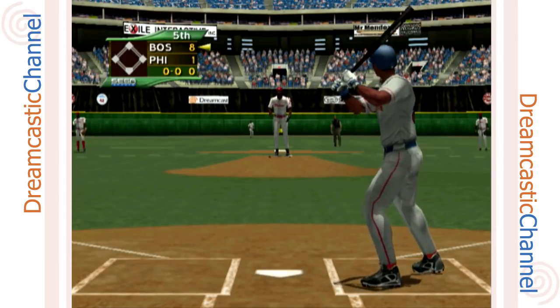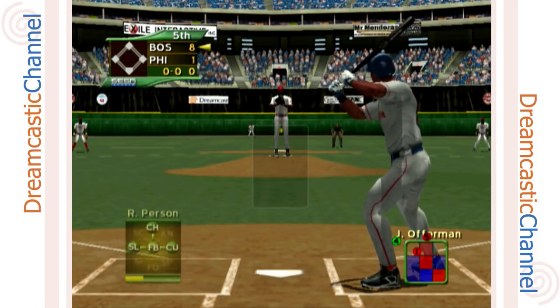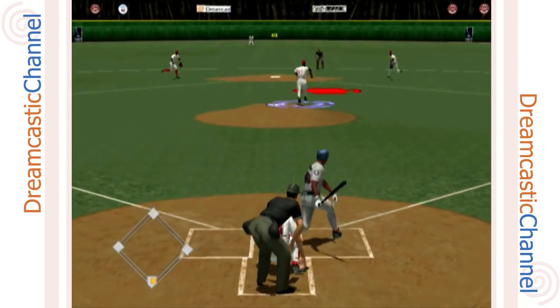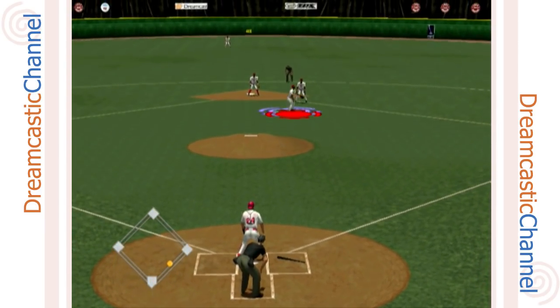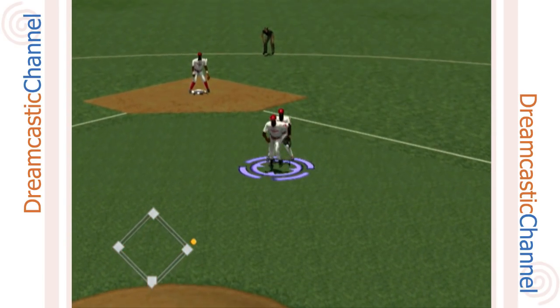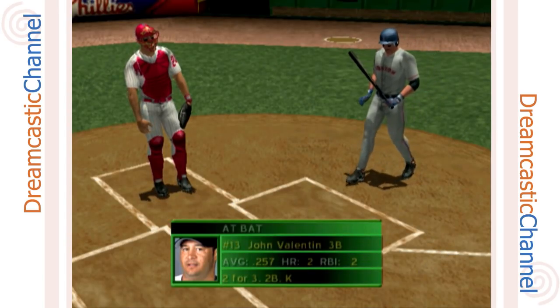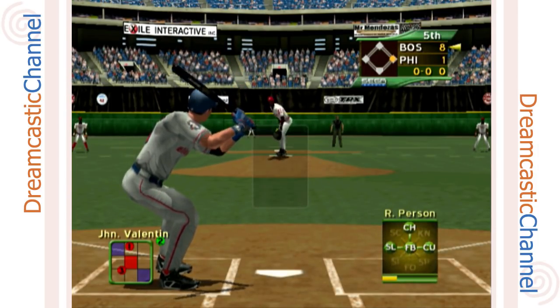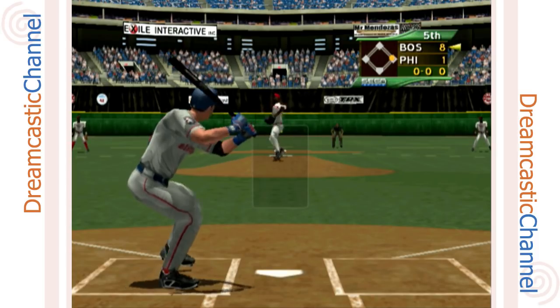Leading off the top of the Philadelphia fifth inning. Phillies are shut down here and still trail by a bunch. The score, 8-1. Jose Offerman will step to the plate. Now batting. Valentin walks up to the batter's box. Right now he's 2 for 3.